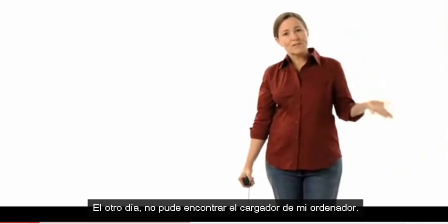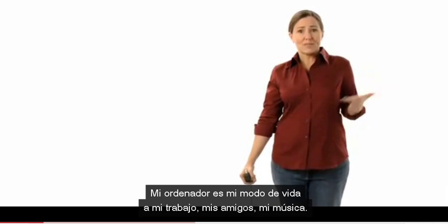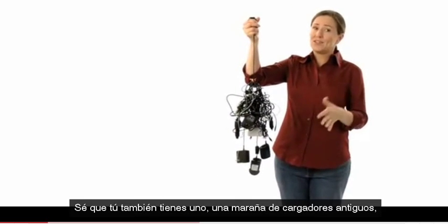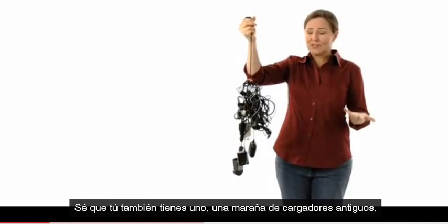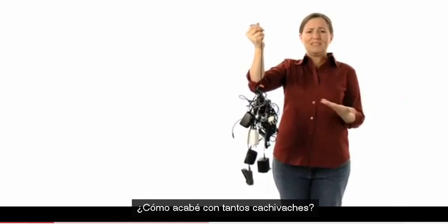The other day, I couldn't find my computer charger. My computer is my lifeline to my work, my friends, my music. So I looked everywhere, even in that drawer where this lives. I know you have one too, a tangle of old chargers, the sad remains of electronics past. How did I end up with so many of these things?